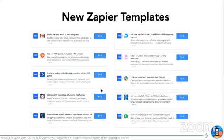The advantage of a template, to let you know, is that you can use any integration with My Wi-Fi and Zapier. You don't need a template to make it work. However, what the template does do is it pre-sets up all the fields. So the first name, last name, email, it matches up all of those fields between My Wi-Fi and the destination trigger. So that really makes it easy.